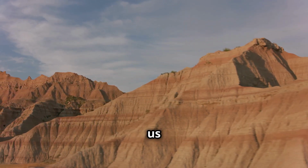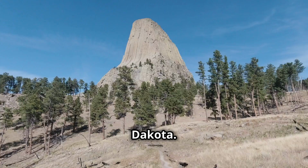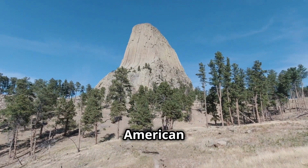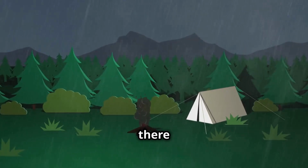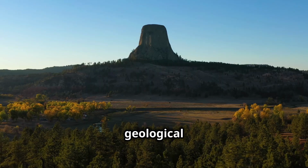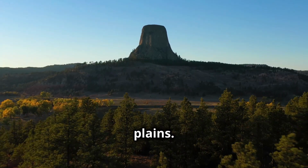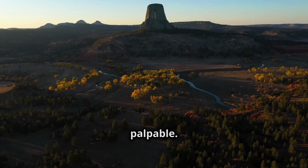Our final stop takes us to number 10, Bear Butte State Park in western South Dakota. This place is more than just a park. It's a sacred site for many Native American tribes. And while you can't camp for free within the park boundaries, there are plenty of free camping options in the surrounding national forest lands. Bear Butte itself is a geological wonder, a solitary laccolith that rises dramatically from the surrounding plains. It's a sight to behold, and the energy you feel when you're there is palpable.